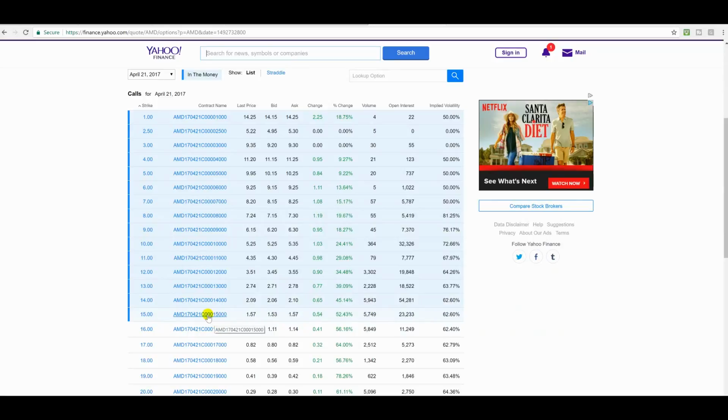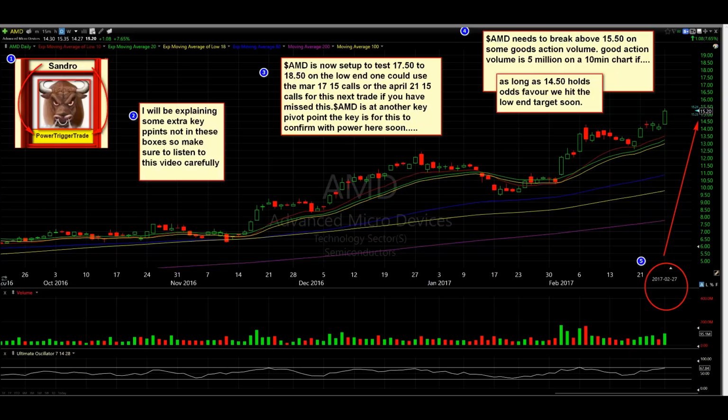I don't think we need that time. We could be trading the Marches and rolling over to the Aprils. But anyways, people, it's up to you. The key is confirmation, and I'll be making updates on the power trigger trade. Let's go take a look at the charts quickly again. All right, people. So again, confirmation is key.